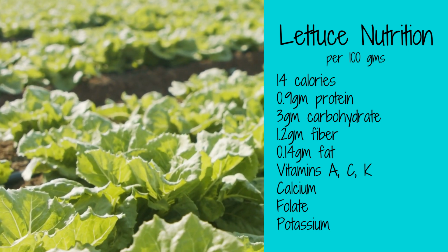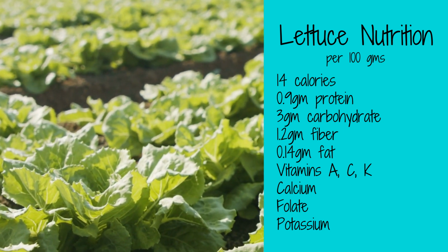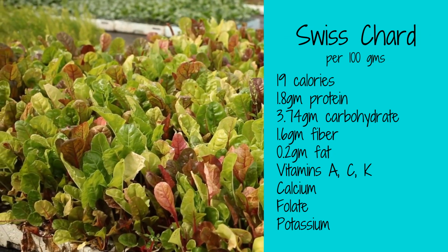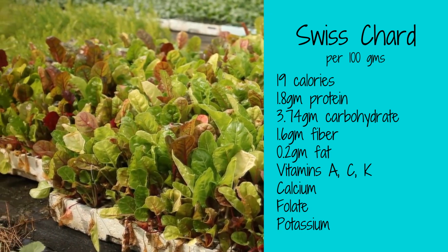Lettuce is a good source of several vitamins and minerals, including vitamin A, vitamin C, and vitamin K. It's also a great source of folate and potassium. Swiss chard can be used in soups or sautéed with onions and garlic. It is a good source of vitamins A, C, K, and potassium.